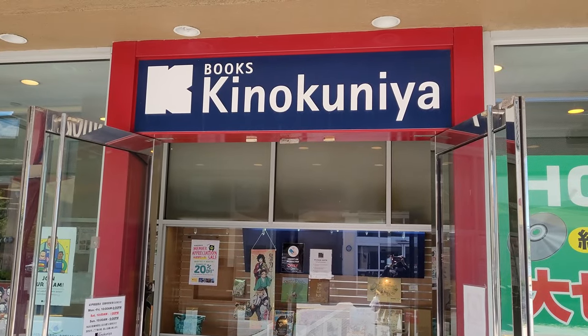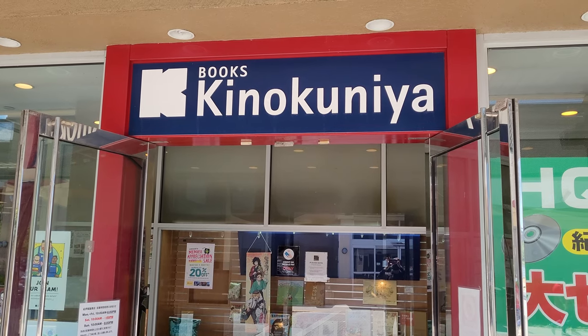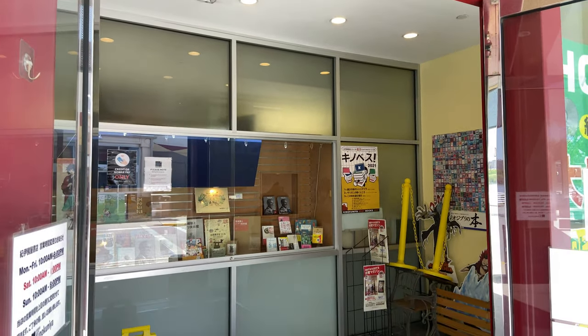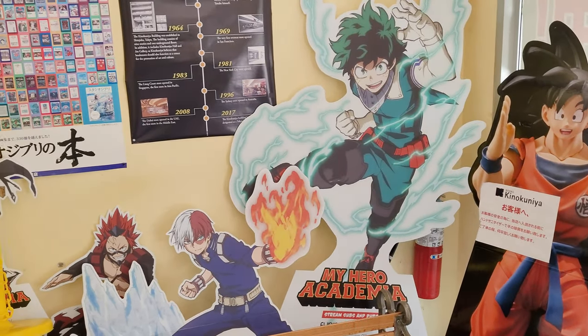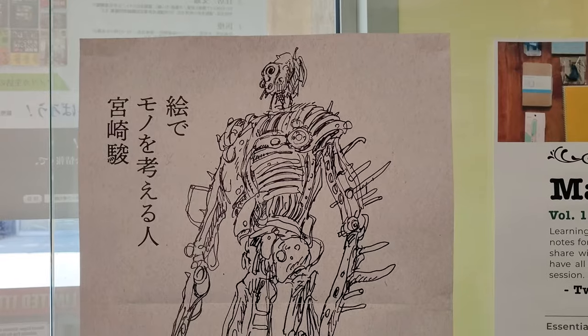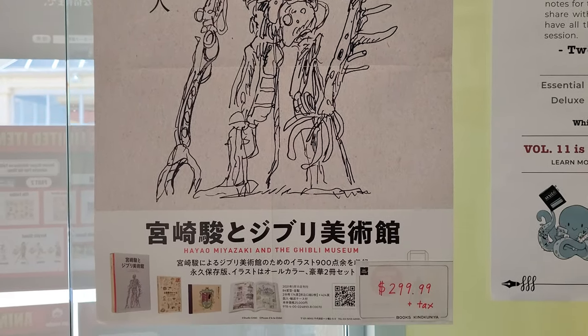Next up, Japan's most famous bookstore, Kinokuniya. Although you can find a bit of spillage from Little Japan, Kinokuniya is the place to come for serious lovers of Japanese entertainment and literature.